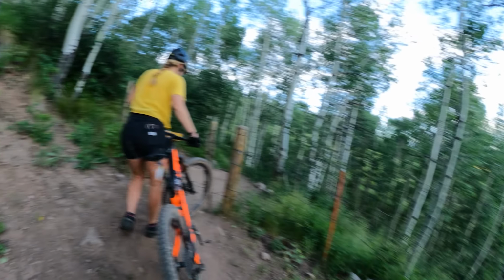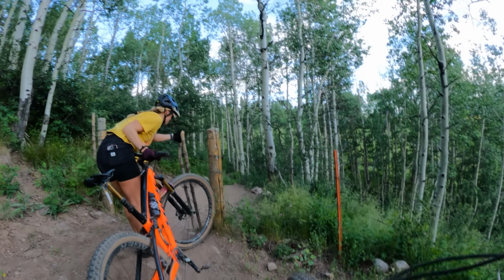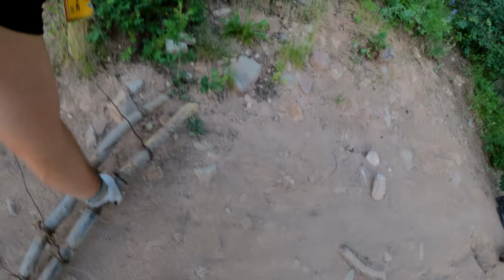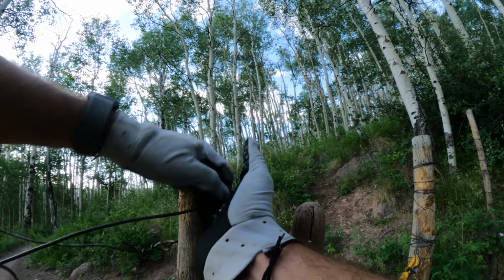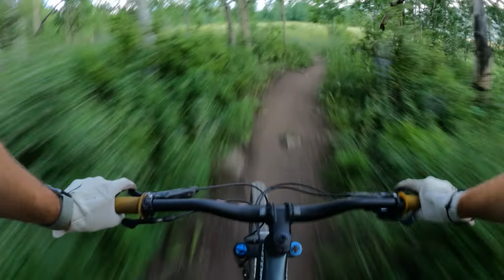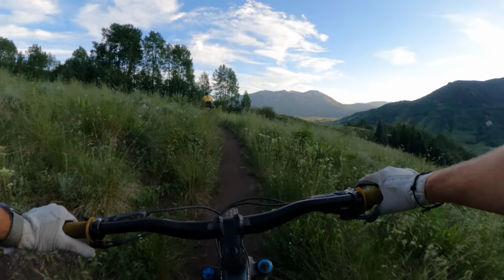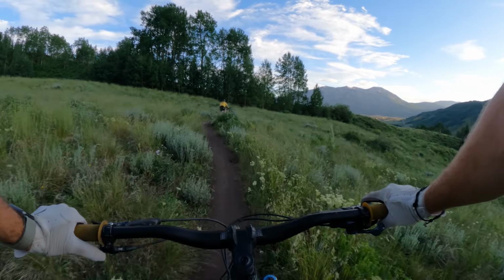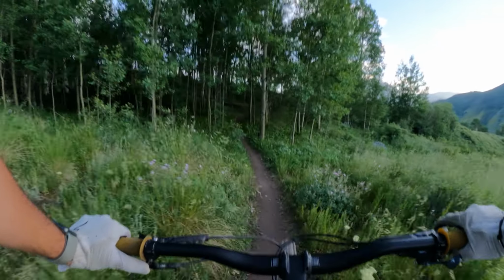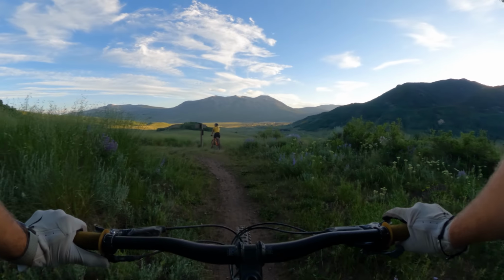You just gotta open it. It's an interesting gate. And we're back to the fire road.